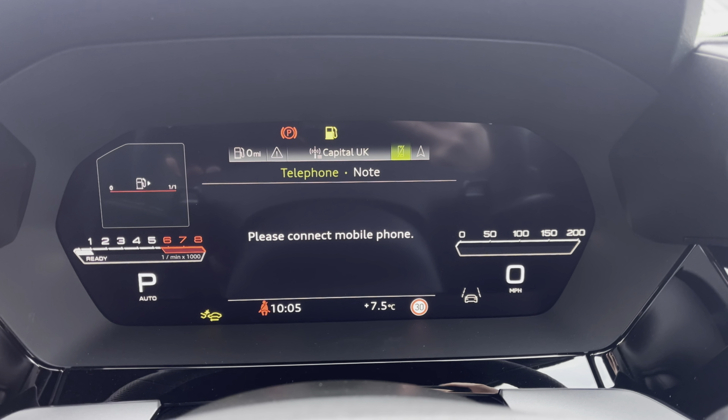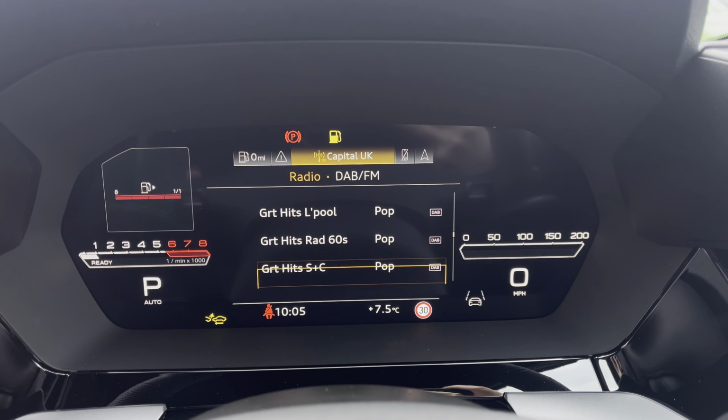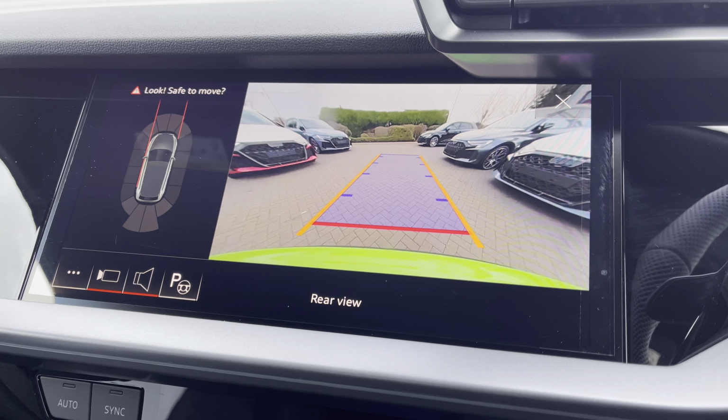Connection of your mobile phone device to stay in touch with loved ones, and a variety of your favourite DAB and FM radio stations to choose from. For added safety, the rear view camera helps to manoeuvre in those tight spaces with confidence and ease.